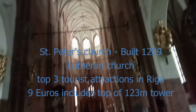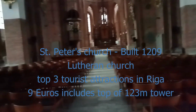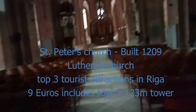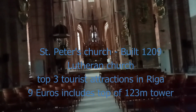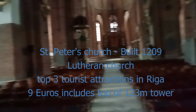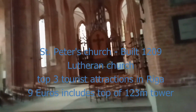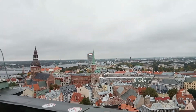St. Peter's Church was first built in the year 1209. It is a Lutheran church. It's one of the top 3 tourist attractions in the city of Riga. It costs €9 to enter, but that includes an elevator trip up to the 123-meter tower that is the bell tower, and offers an excellent view of the city of Riga. So this is a pretty nice lookout point of Riga.